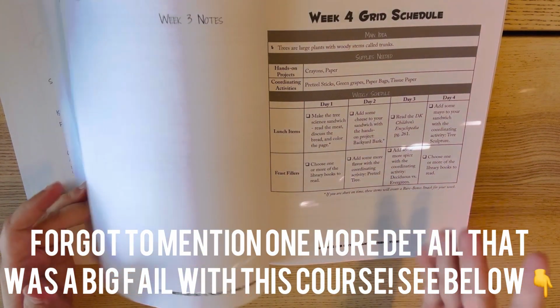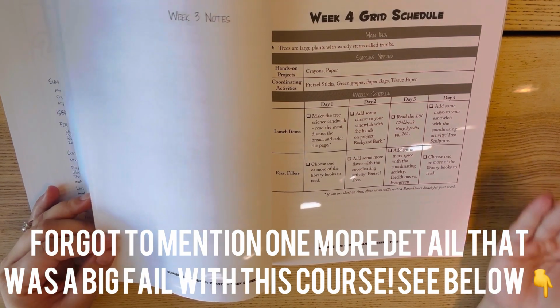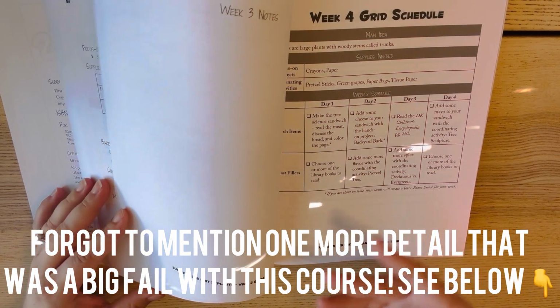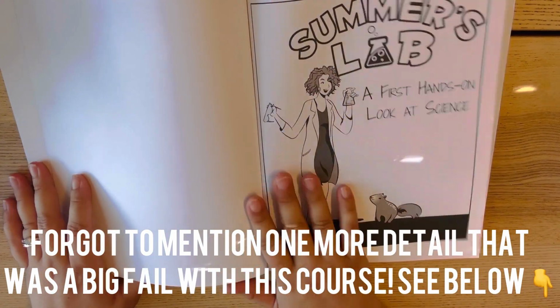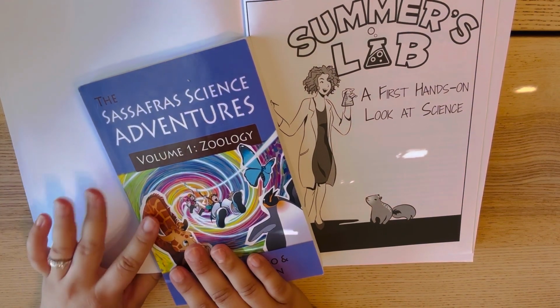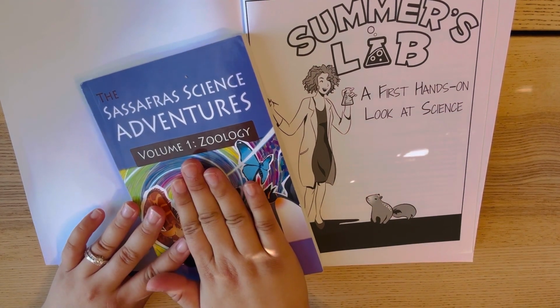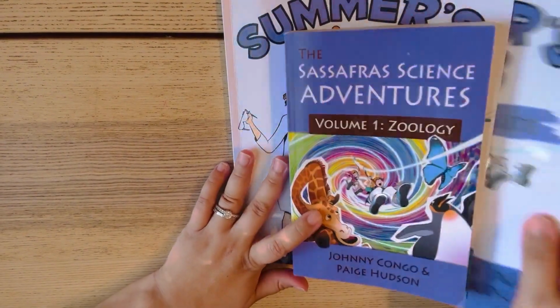So I was finding myself trying to supplement with YouTube videos or something that would engage her more during the short time that we used it. And she just never stuck to it. So I would say these two things weren't super successful. The book was cute, but all the additional pieces just didn't work for us as a family.